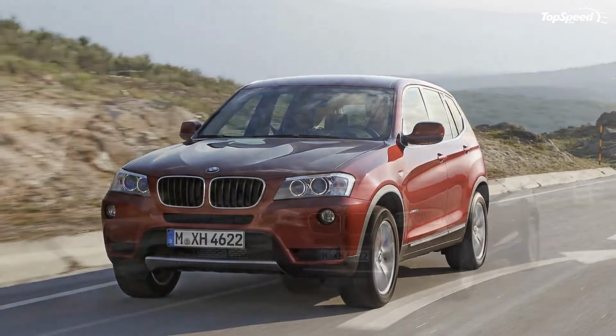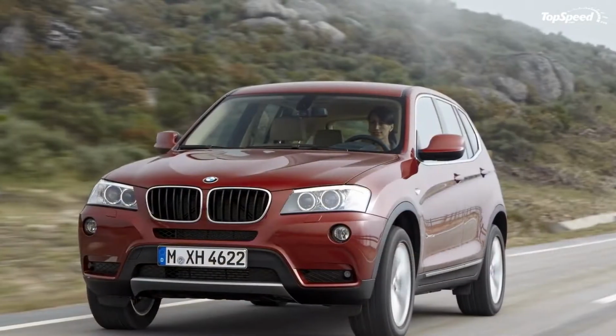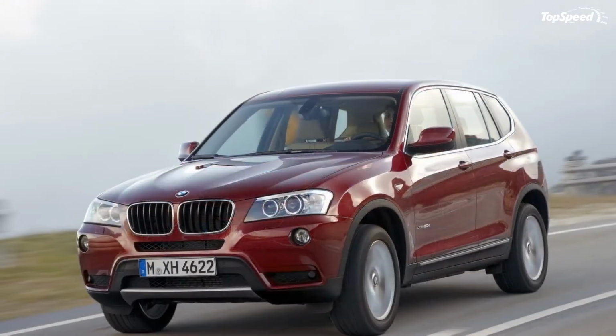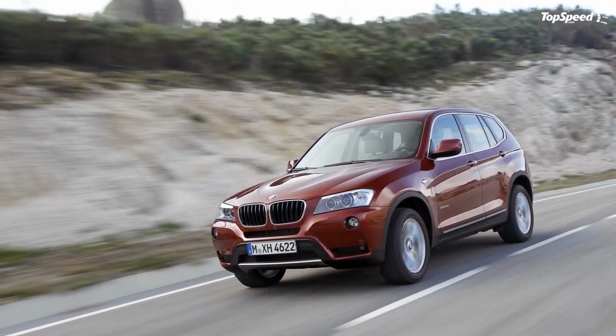And only after 1 year of production, BMW has decided to add another 2 new models to the lineup, the BMW X3 xDrive 20i and the BMW X3 xDrive 35d. The 2 new versions will be put on sale in the autumn of 2011.